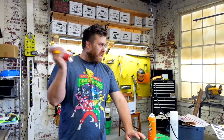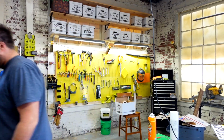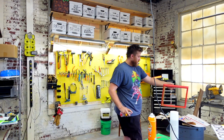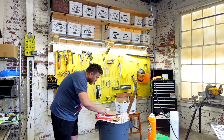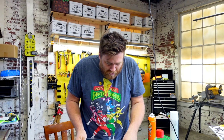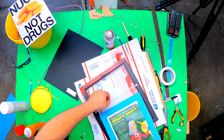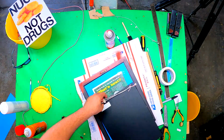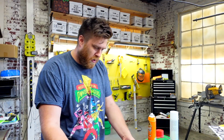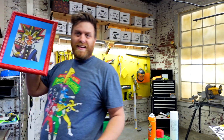Let's go. I think we're going red on the frame again, just because Yugi, red, blue, yellow. But I don't know what to do with the frame. Oh, that's gonna look so good. You gotta get ready for this one. This one's gonna be so good. It's going in. Like a glove. I'm telling you. Like, it's like 10 minutes worth of work too.